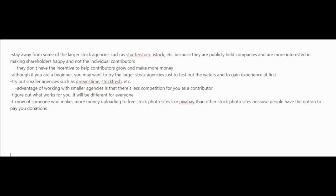And then you could try out the smaller agencies such as Dreamstime, Stockfresh, etc. The advantage of working with these smaller agencies is that there's less competition for you as a contributor. But then again, everybody is different, so you have to figure out what works for you. And interestingly, I know of somebody who makes more money uploading to free stock photo sites like Pixabay than other stock photo sites, because people have the option to donate to you when they download your photos for free.